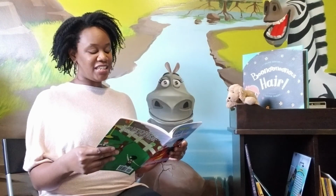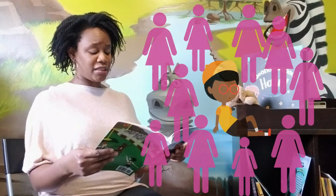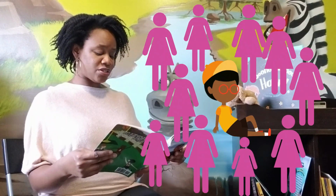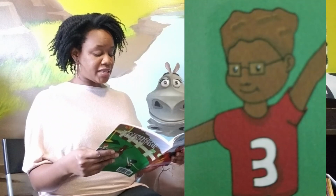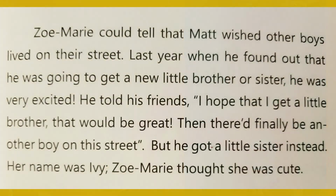Matt wasn't shy either. He liked to tell funny jokes that made his friends crack up with laughter. He was the only boy that lived on their street. He was a little shorter than Zoe-Marie, but still pretty tall. Matt's skin was dark brown, he had thick curly brown hair, and he wore eyeglasses. Zoe-Marie could tell that Matt wished other boys lived on their street. Last year, when he found out that he was going to get a new little brother or sister, he was very excited. He told his friends, "I hope that I get a little brother. That would be great. Then there'd finally be another boy on this street." But he got a little sister instead. Her name was Ivy. Zoe-Marie thought she was cute.